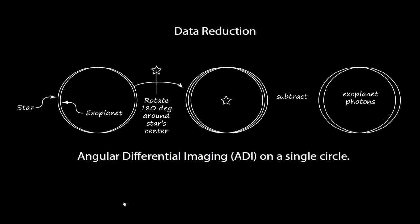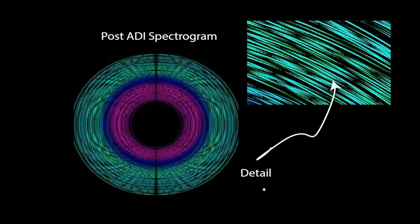So if you have two rings slightly rotated by angular differential measurement, then the bright line of the star, once it's subtracted, disappears, and any residuals are coming from something else. ADI is used already, but it's not used on something that is magnified as a spectrum. A spectrum is 1,000 times bigger than the image of the star.